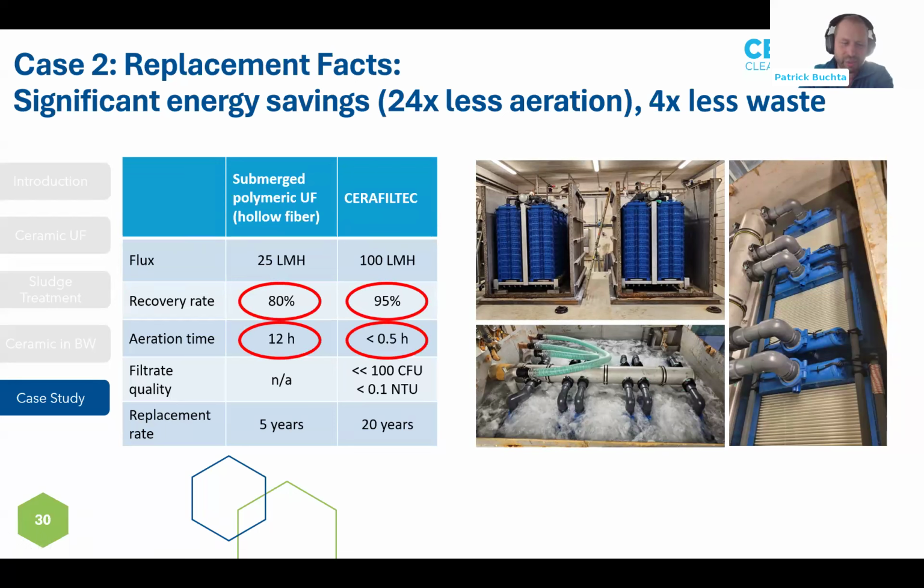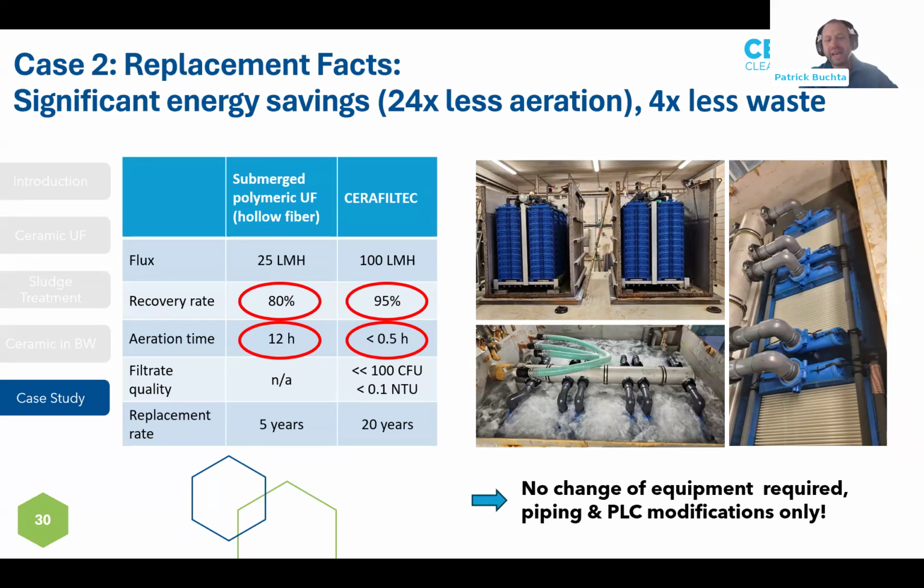Filtrate quality most likely was good for the submerged polymeric system in the very beginning, but as it needed to be replaced after 5 years, it was not suitable anymore. It was because the water quality was not fulfilling the requirements anymore. So therefore, it needed to be replaced after 4.6 years or something. So we expect, of course, a lifetime for the ceramic of more than 20 years. Very impressive, I think.